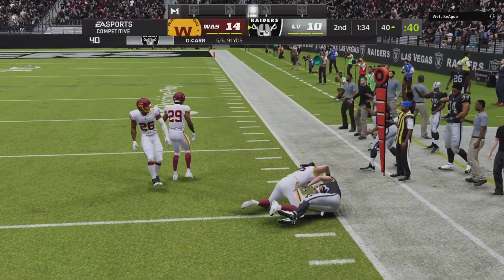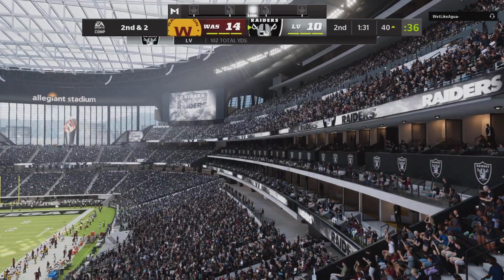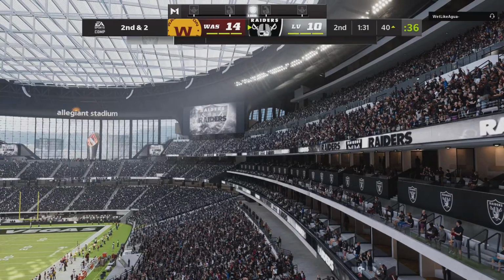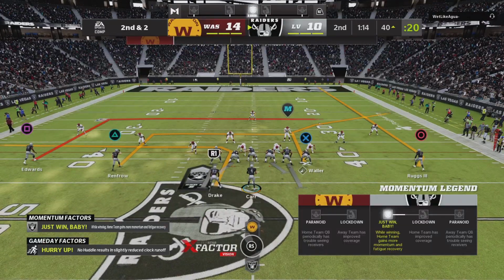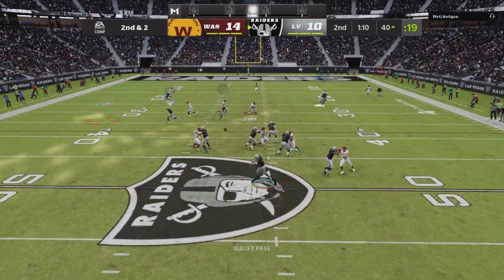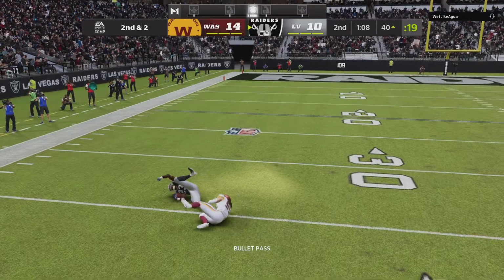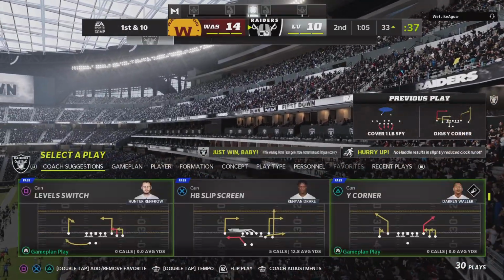Now here's a throw that's complete. And he's corralled at the 40, but not before picking up 8. One thing you're hoping for when you run drag routes, you're able to hit a receiver in stride, and he can pick up a lot of yardage after the catch. But in this situation, the defense was effective, able to stop him before he could get a good head of steam going. And he's going to get it down to the 33-yard line here.